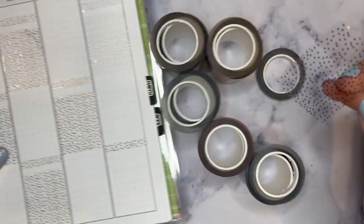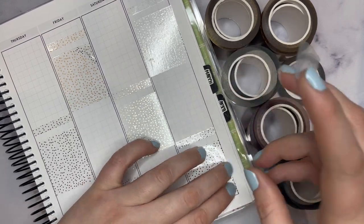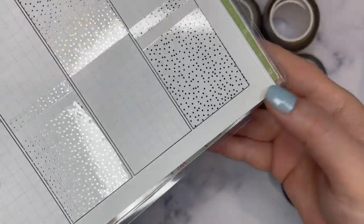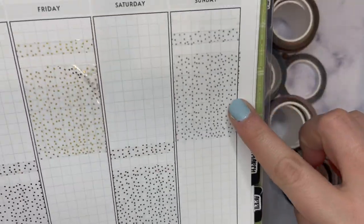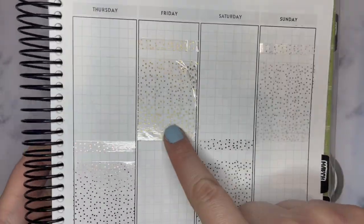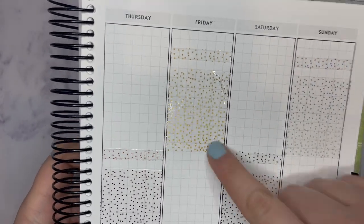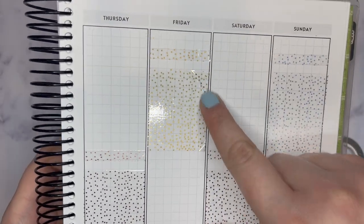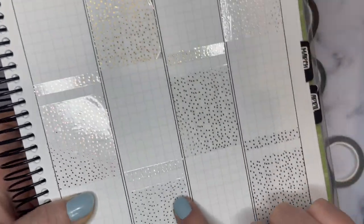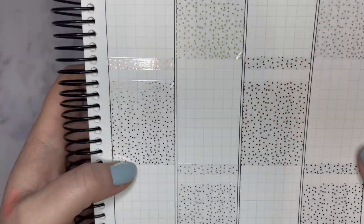And then you lay it down. And it's the same for her headers. So that was the black. Here you have hollow. You have gold. Gold hollow, ignore that. Sometimes when you rip the first one, it's not true to size. But after the first one, it's easier and better. Then I got silver and then rose gold.